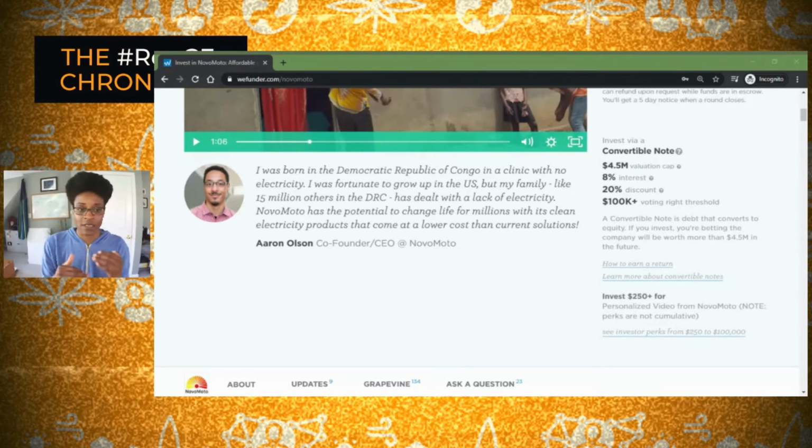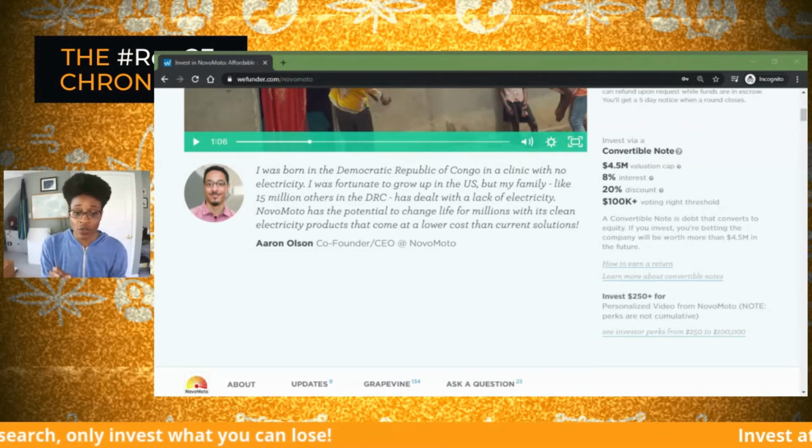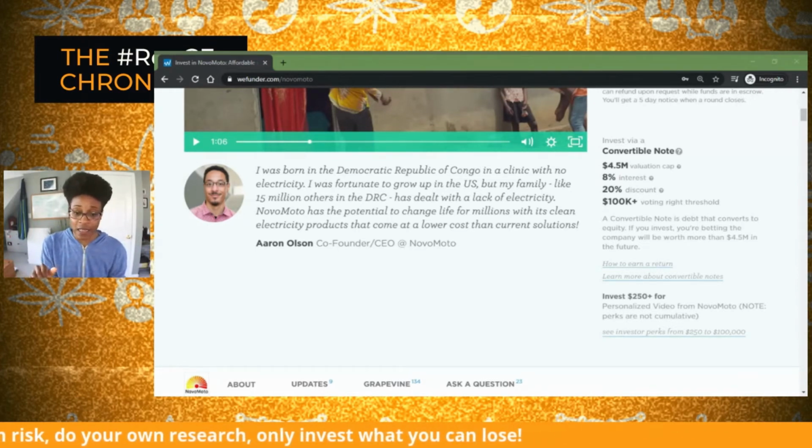There are other terms and definitions out there like the valuation cap, because when they go to that next equity round, there are some other details that have to be figured out: how much are the shares worth, what happens if you sell the company before you actually go to that round, or what happens if you can't pay it back. All of that information is very vital, and this is where I will say there's some risk that the convertible note holder is taking, and there's risk in all investment. So this is where I like to remind people that you definitely need to invest at your own risk. Do your own research and only invest what you can afford to lose. That goes for anything out there.